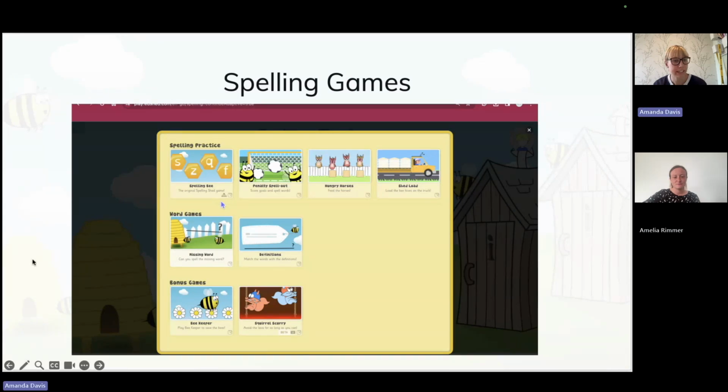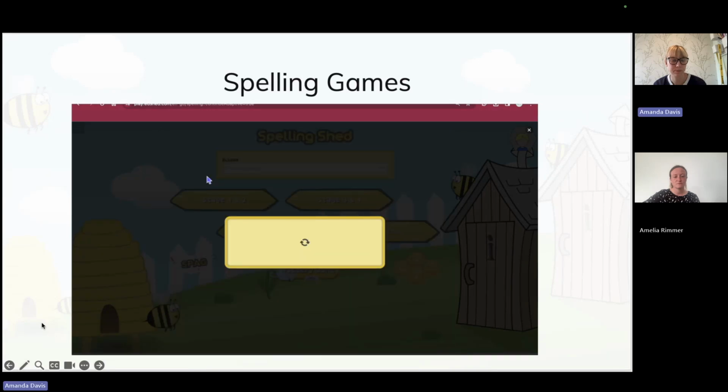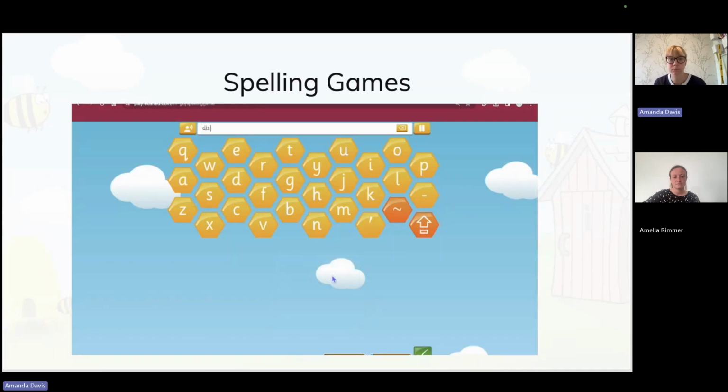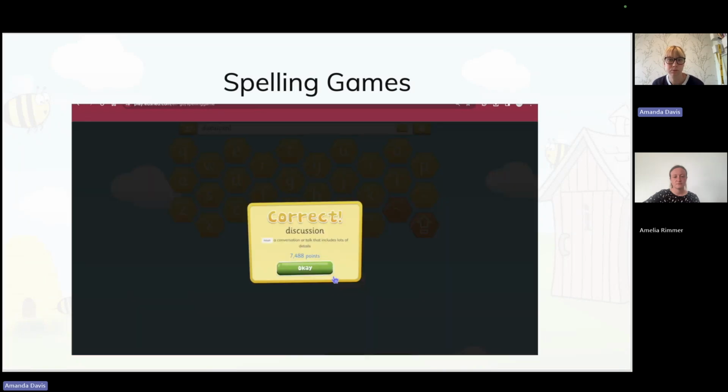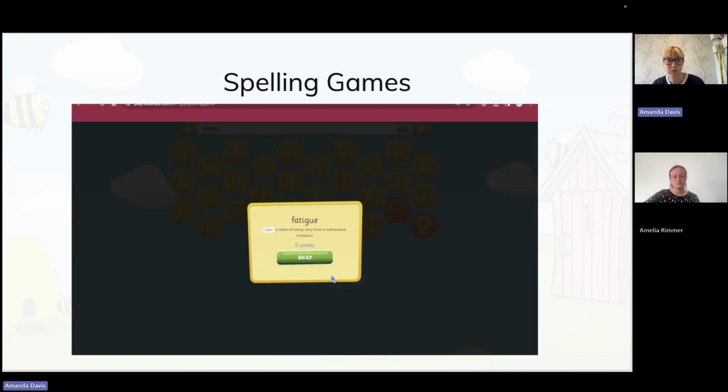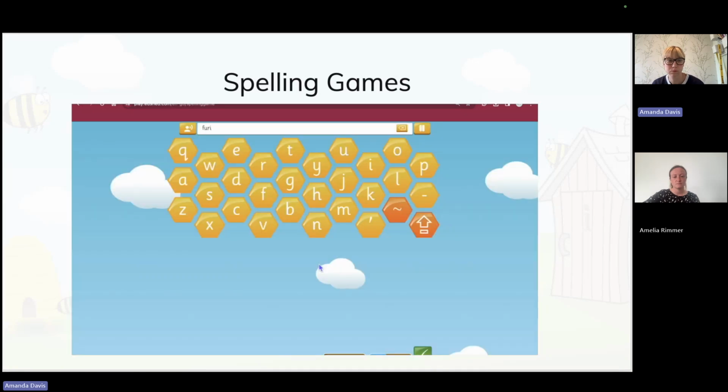So I've just got a little sneak peek to show you a sample from the Spelling Bee game. This is one of our games, Spelling Bee. Children get to choose their own difficulty and then spell the words that are read aloud. They get more points the quicker they are at spelling the word. And if they do happen to get any incorrect, it just tells them the correct spelling so that they can learn for next time instead, and they will continue on to the next word.